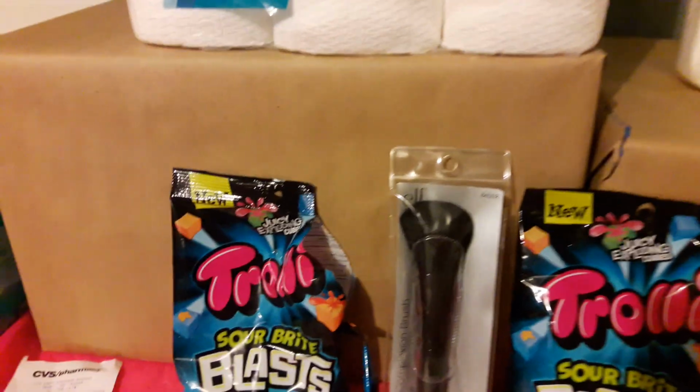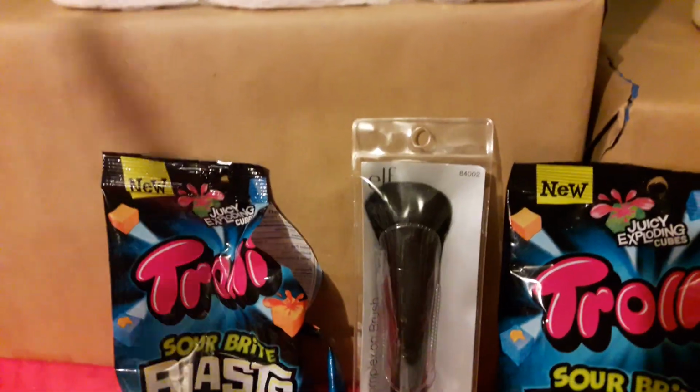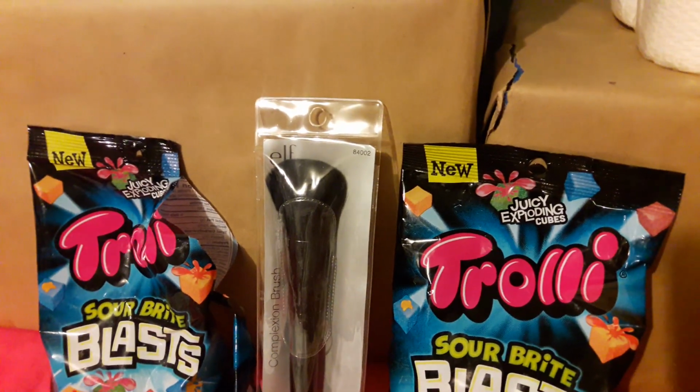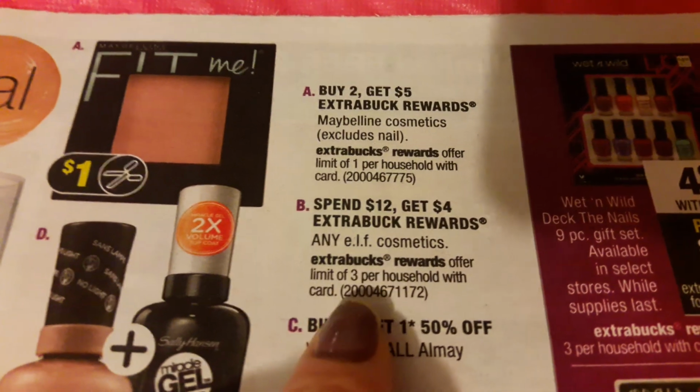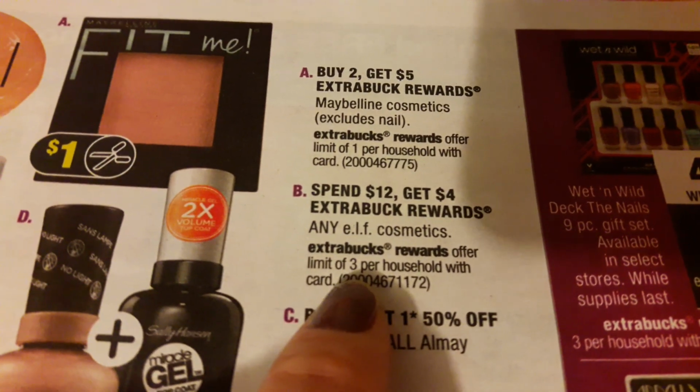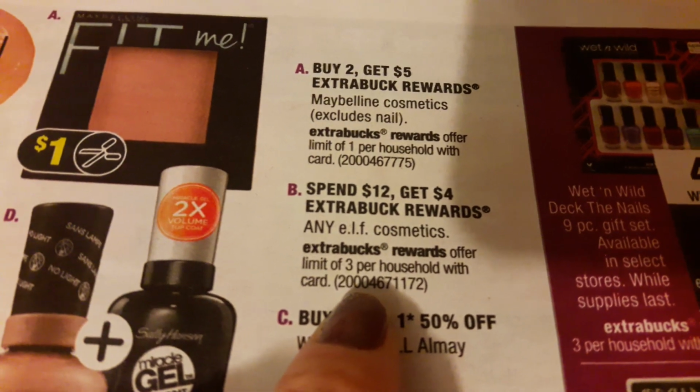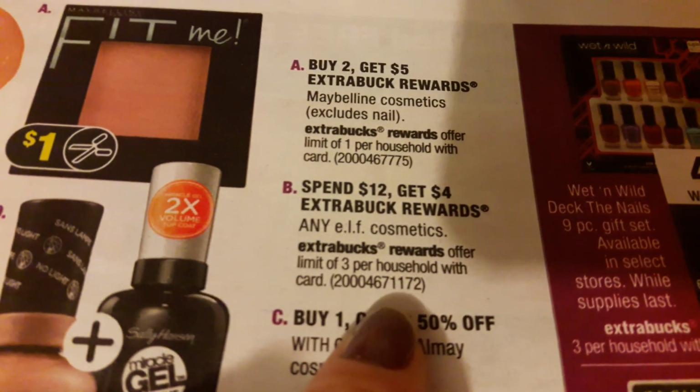And then this e.l.f. brush is $5. For the e.l.f. makeup, there is a deal: when you spend $12, you get a $4 ECB. But I didn't do that deal. You can do it three times. So if you want to do this deal, I did it in one of my first videos, and it's still a pretty good deal.